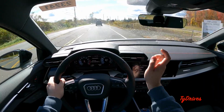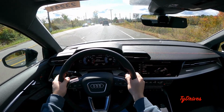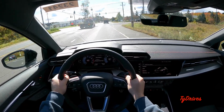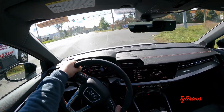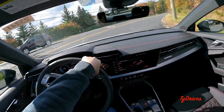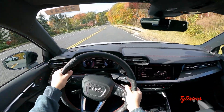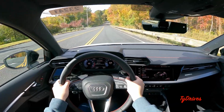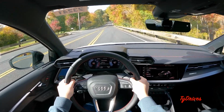But at this point, we're going to put it into dynamic mode. We'll even put it into manual, and we'll do our acceleration test. I like to do it from 25 miles an hour up to 60. So let's put it in second, get her up to 25, and let's see.